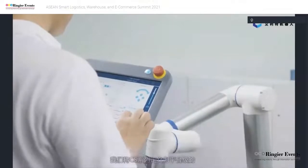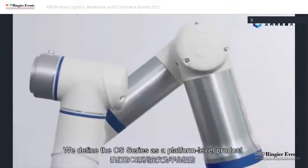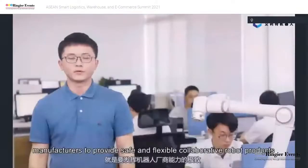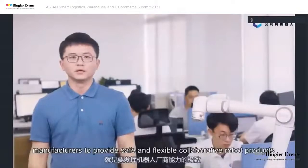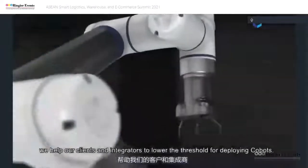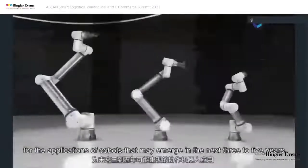We define the CS series as a platform-level product for cobots in an effort to maximize the capabilities of robot manufacturers to provide safe and flexible collaborative robot products that are the simplest to use. On this basis, we help our clients and integrators to lower the threshold for deploying cobots.